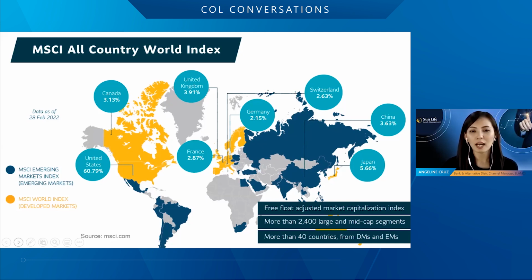So in short, the MSCI ACWI is an index designed to provide a broad measure of equity market performance throughout the world. It can be a benchmark for the world equity market, and it also gives investors a diversified exposure to other investable countries. Next slide, please.